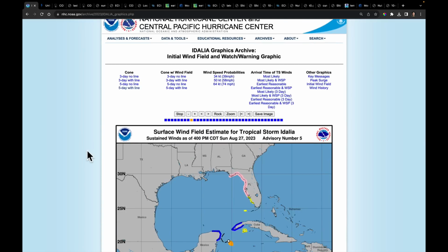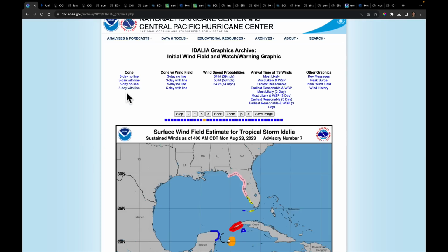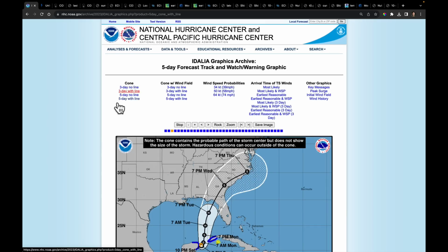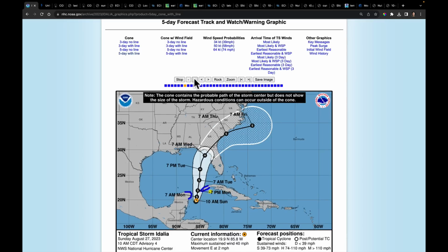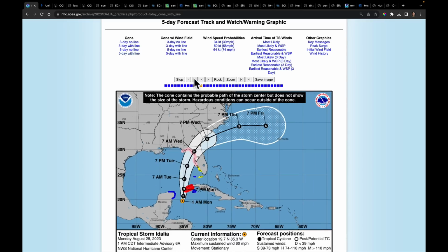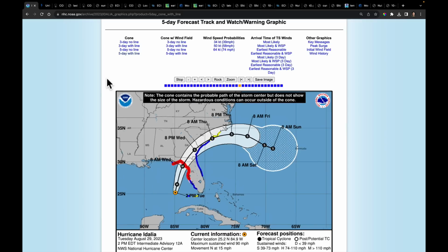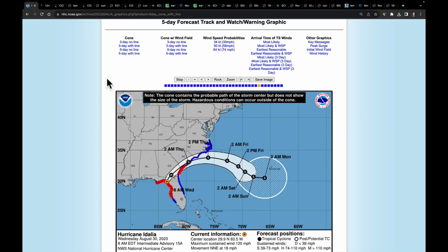If you want to see how good the National Hurricane Center is, I would click right here on the 5-day forecast cone with a line. And what we're going to watch here, in fact, we'll just speed this up a little bit so you can see it a little bit quicker. But this is the forecast evolution of the entirety of Idalia from start to finish.